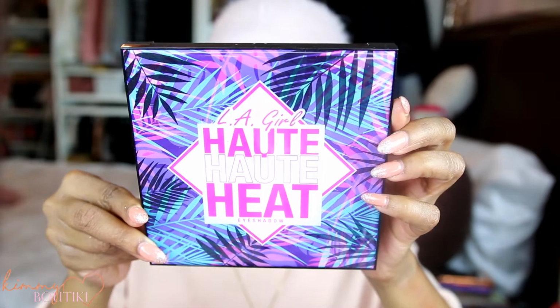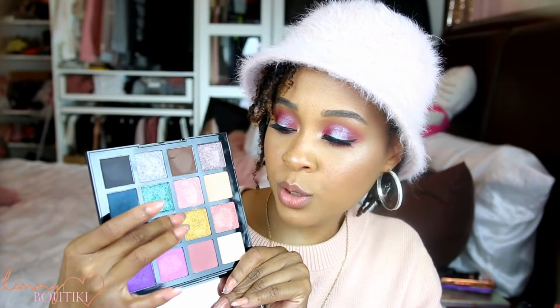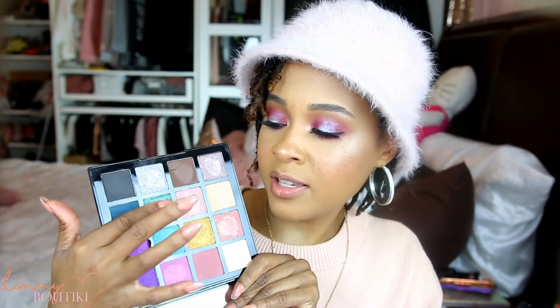So next we have the LA Girl Hot Heat palette. Well, you know, LA Girl is super duper affordable. Look at this mirror. First of all, this mirror is hella juicy. It takes up the whole top of the palette, and this mirror is really good. I love this palette. Of course, I'm drawn to these blues. When it comes to palettes, I'm like, oh, it's so buttery. This is more like glittery.